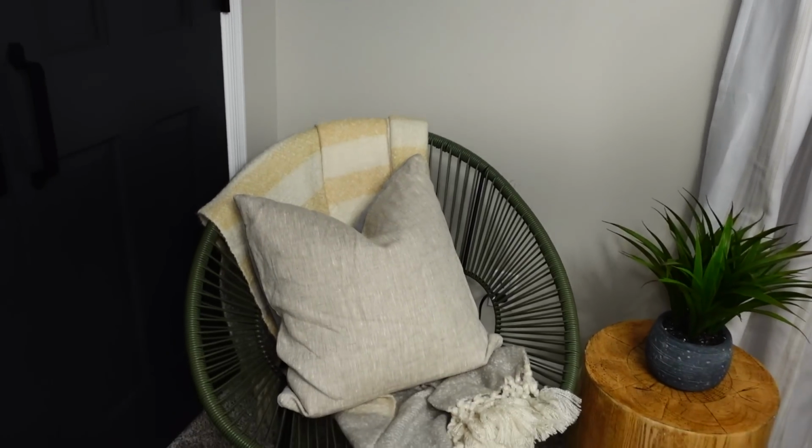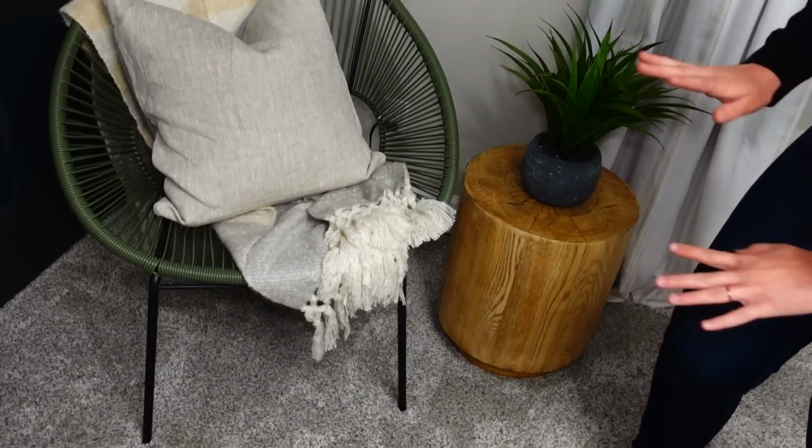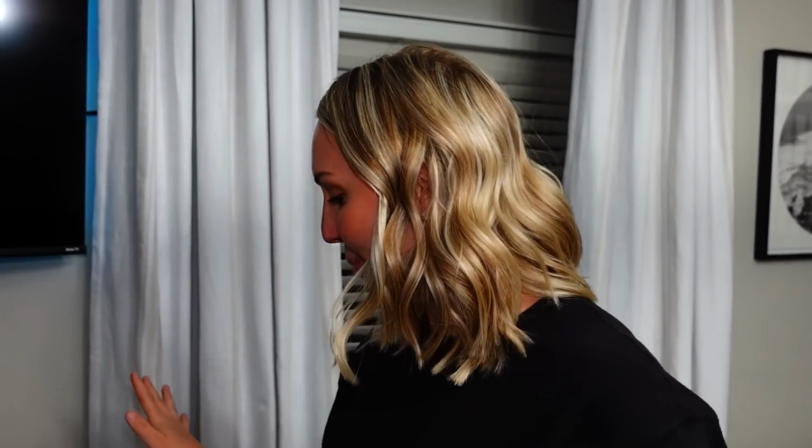We went to Bed Bath & Beyond for a couple different things, and we scored this whole little nook situation. I was really torn on whether I was going to do a beanbag or some type of sitting area for him, because I know the other kids are going to come in here and want to hang out with him, and so I wanted them to have seating as well. And when we found this, we were like, yes, that is so perfect and just matches the space.